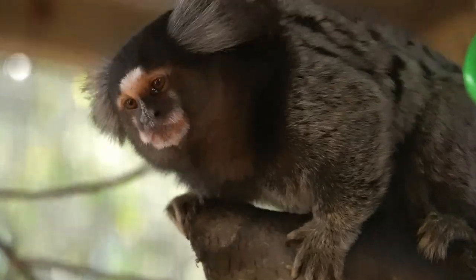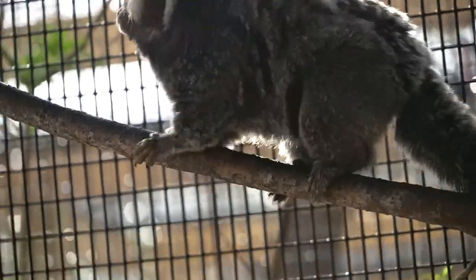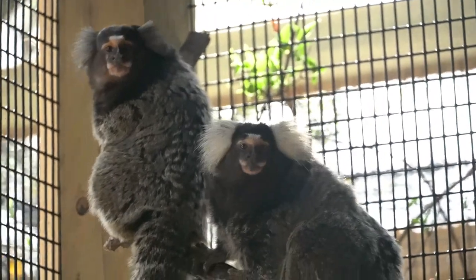Let's go see the neighbors. Her neighbors across the way are our marmosets. Yes, they are super cute. And no, they do not make good pets. Hi, babies.